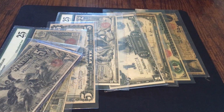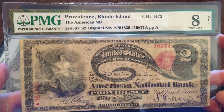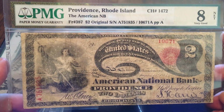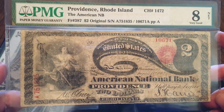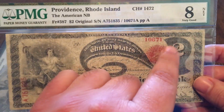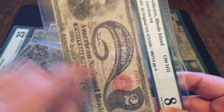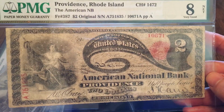So, what is the highest ranked note that I own? Number 1, it is my 1865, I believe, is when this particular one came out. Lazy Deuce. It's a national banknote. The $2 national banknote from this particular one is the American National Bank of Providence. It's a $2 note, and you've got the 2 here, but it also has this 2 laying on its side, and because it's laying down, this became known as the Lazy Deuce.